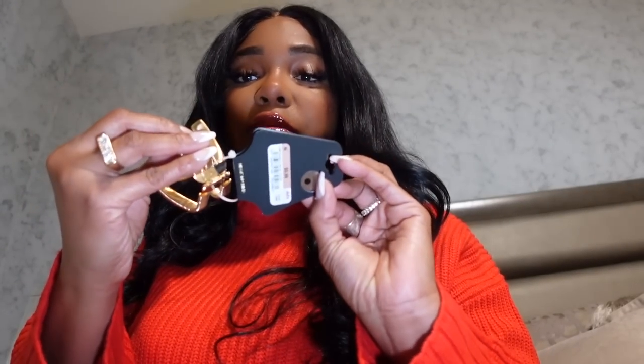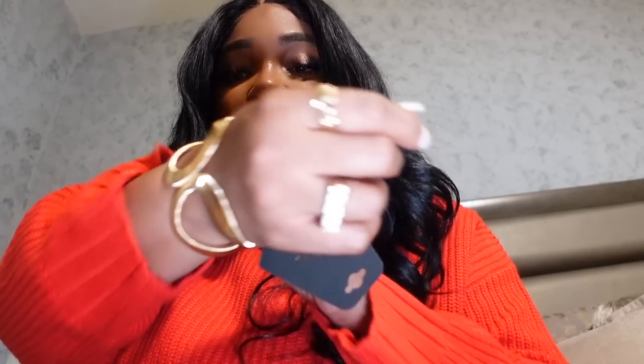I don't think I showed y'all this. I'm not wearing this tonight, but I found this at Dee Dee's. It was a day I wasn't vlogging. It's a cuff bracelet. Y'all, look how pretty this is. Isn't that so pretty? $5.99 from Dee Dee's.